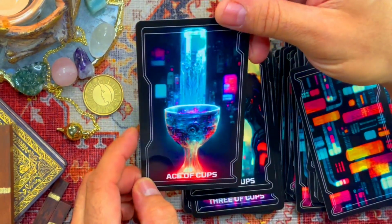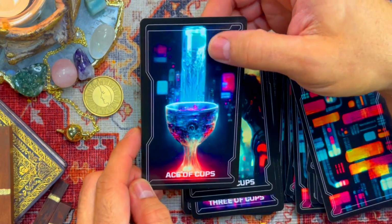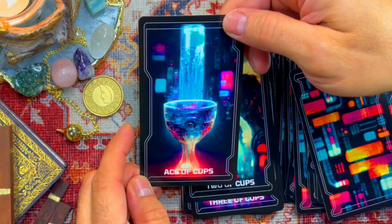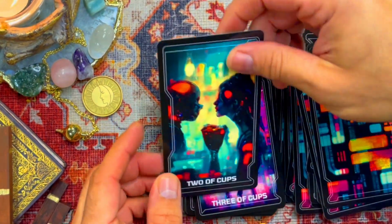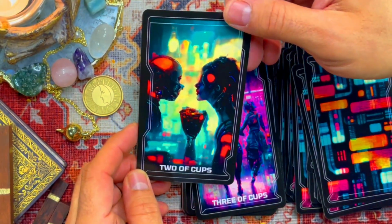Suit of Cups. Okay. Ace of Cups. See that connection of divinity, like with the Ace of Cups, with the actual cup. Colors are consistent, the artwork, everything. There's nothing out of place. There's a story in each one of the images.